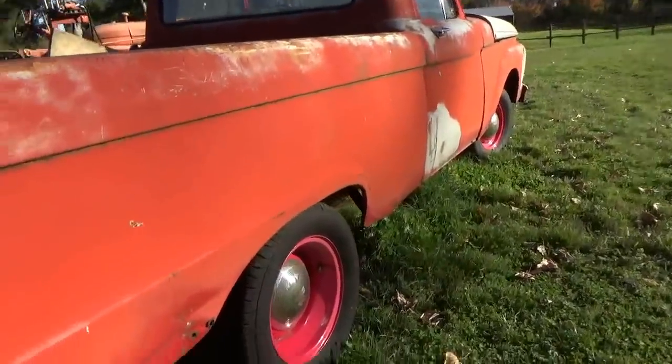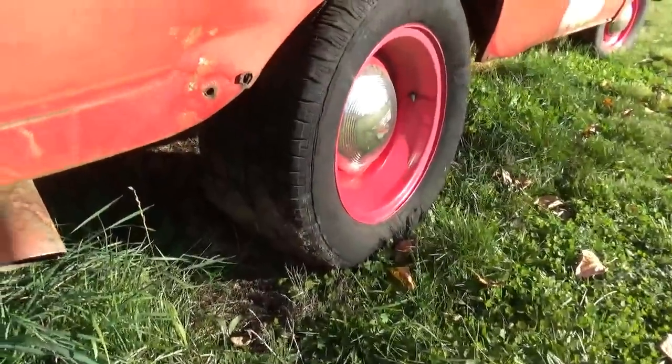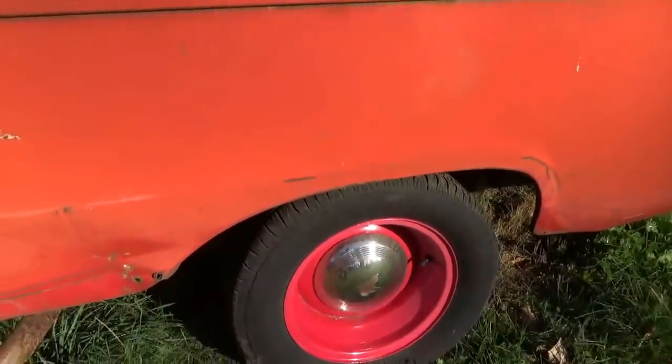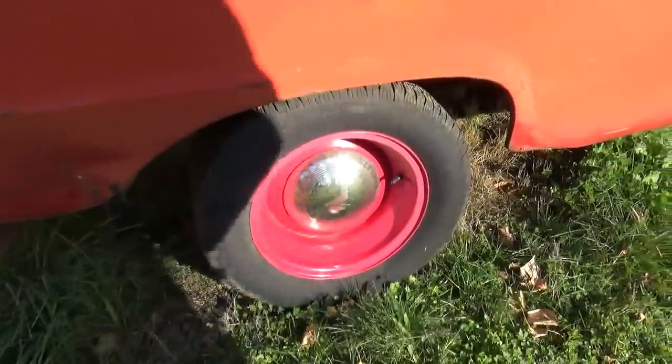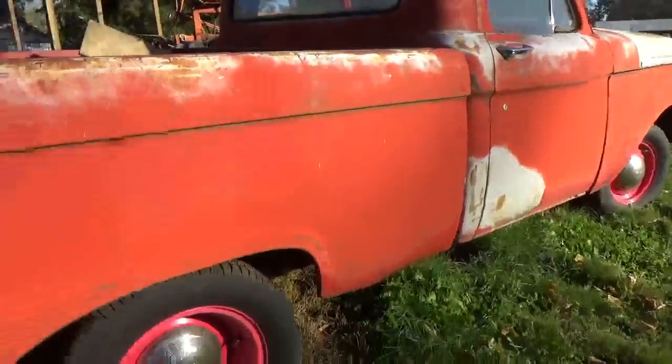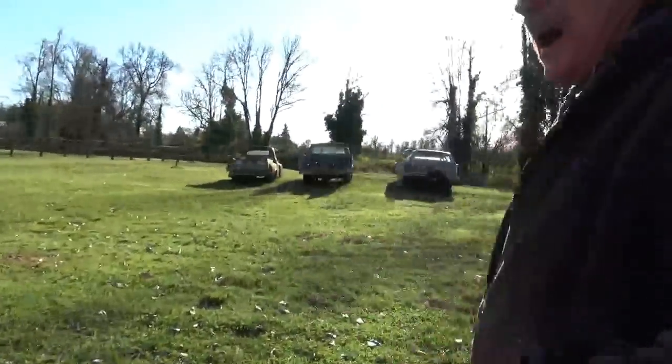What's so special about these wheels? They were custom widened, and I believe they're for like a 49 Mercury or something. They're kind of cool. Okay. The hubcaps are all nice. I think it's got a positive rear end too.